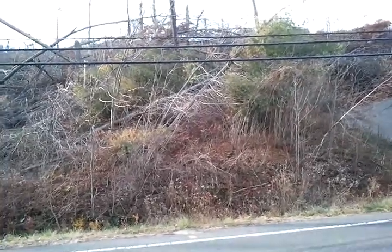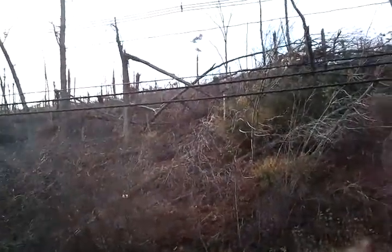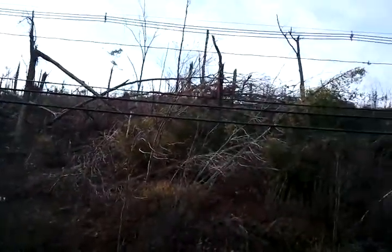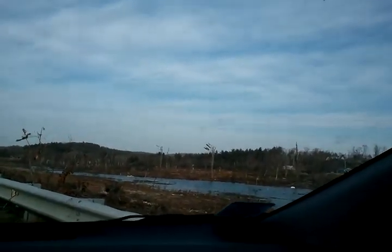Driving home after Brimfield State Forest, and I found the part on Route 19 in Wales where the tornado had gone through. You can see a little bit of the damage. I've already gone past a good part of it, and you can see some of it ahead of me, and then to the right, I don't know how well this could be seen.